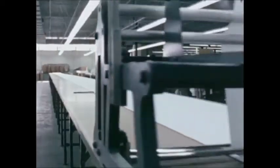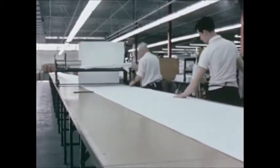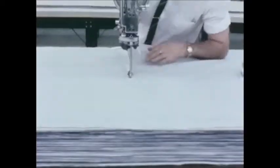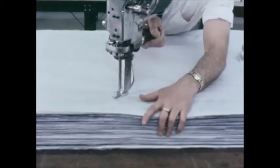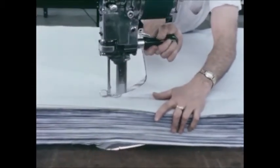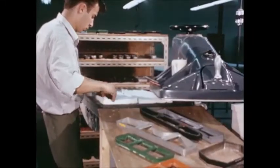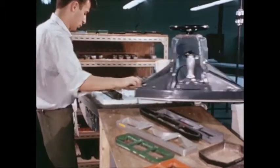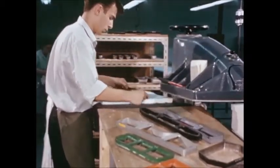In the cutting room, experienced hands prepare and cut the many sections of a shirt in order to ensure perfection. Every part of a shirt is numbered so that the correctly shaded parts can be assembled into the one garment. Small parts such as neck bands, collars, cuffs, and pockets are precision die cut for exactness and continuity of size.